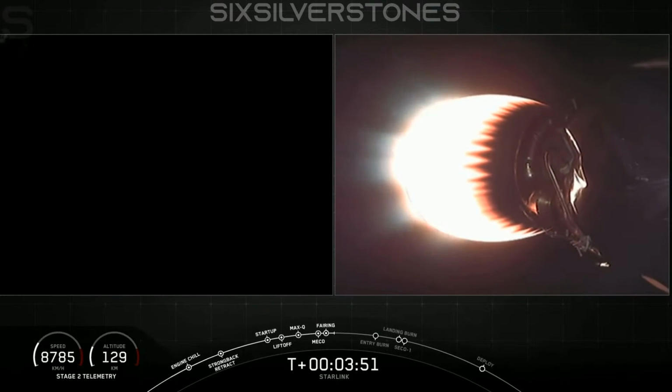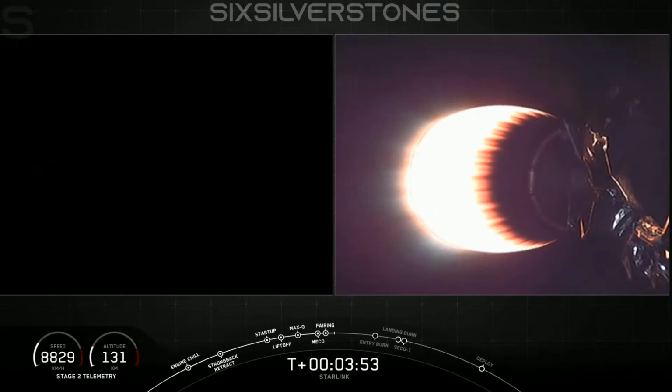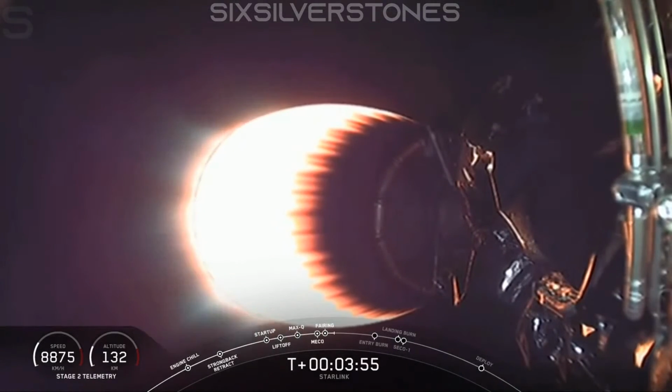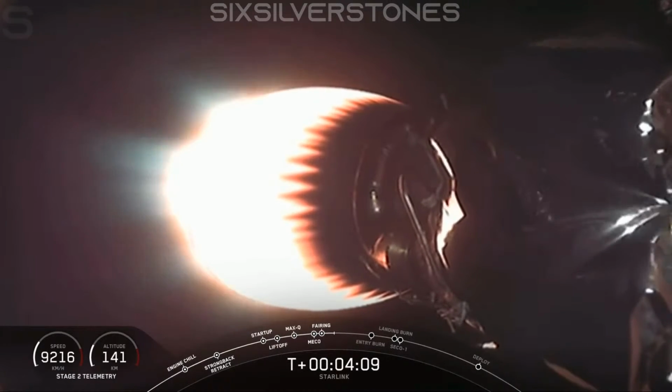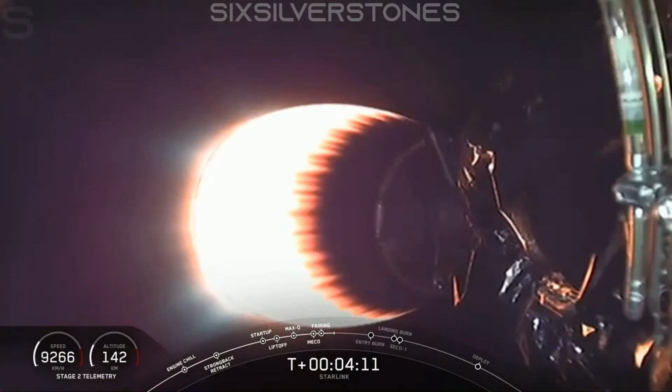On the left-hand side of your screen there, we saw the very last remnants of night lights visible off the Florida coast. It was a pretty awesome sight there as Falcon 9 lifted off. Now there we can see second stage with a healthy glow there on the MVAC engine. As second stage heads towards its targeted drop-off orbit, the first stage will execute 2 burns in order to make its way back to Earth.